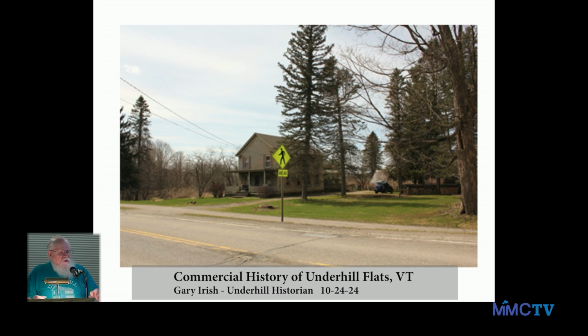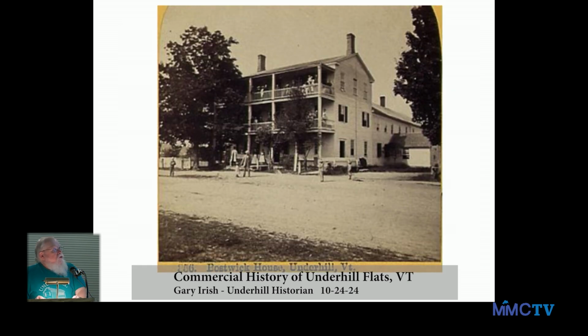This is down a little further on the other end of the flats in the Riverside area, at 351 Route 15. And this was what was in that spot. This was known as the Bostwick House. Arthur Bostwick built this about 1802, and as time went on, in 1843, his daughter Sally married Rufus Brown, and they took over operation of the hotel.